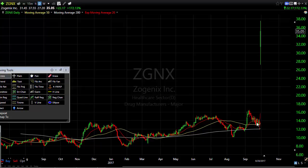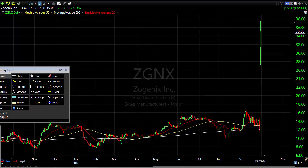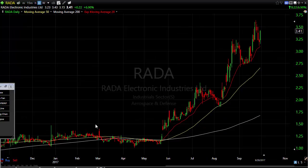Okay, so Genex looks beautiful. Would love to take credit, but just can't. All right, two stocks for this week. This is a nice momentum mover. It's Rada Electronic Industries Limited. I'm probably butchering the name. Maybe it's Rada, I don't know. Whatever it is, it's RADA.